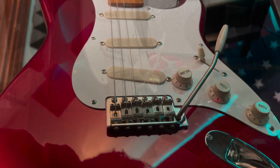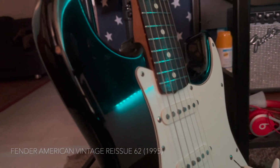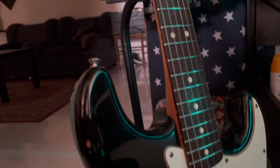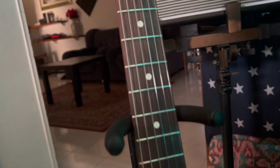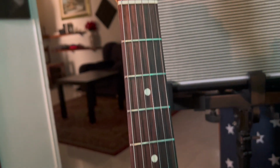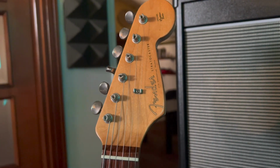My other guitar is my personal Black Strat. It is a Fender American Vintage 62 reissue from 1995. It has all original parts with 57/62 American Vintage pickups. It has a magical sound.